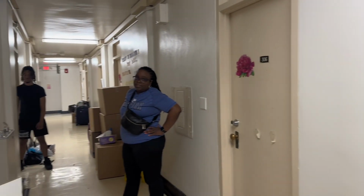When you live on the 2nd and 3rd floor, there's a lot more rooms. On those floors, both sides have their own bathrooms, and there's also a lounge on the 2nd floor. Here's a video of the lounge.